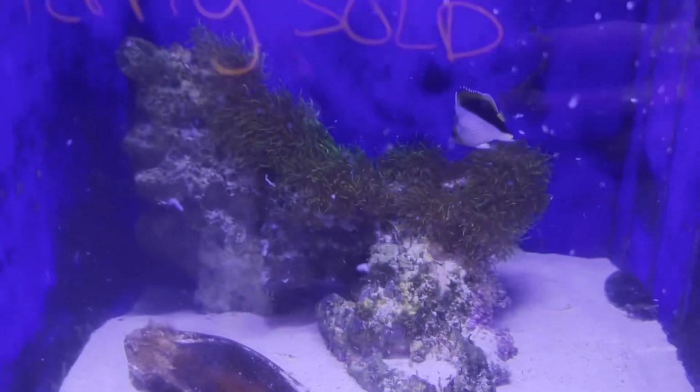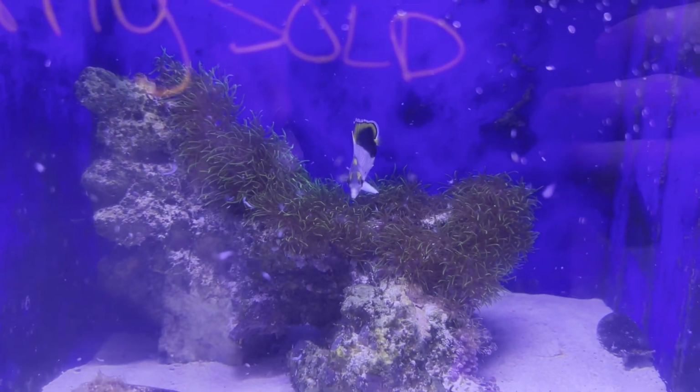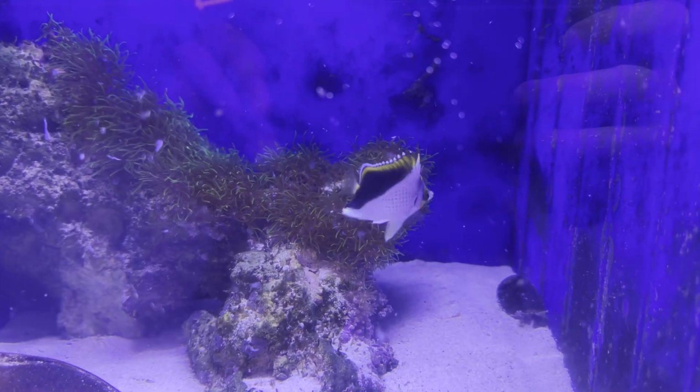Then we got this little guy. You can see it says butterfly sold. This is a Tinker's butterfly. Super cool, super rare fish. Now that fish is actually going out to Texas. It's going out there this week, and then I will be out in Dallas next week. So we get to see all the updates on that as well.